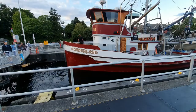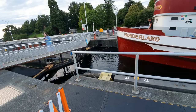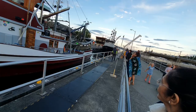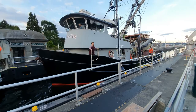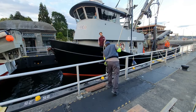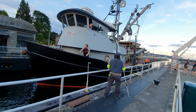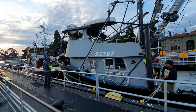This boat here is waiting for the water level to go down so it can further go into the sea. Another boat is coming and that will also join the first boat for water level to go down. Now the second boat has harbored itself here. The second boat has been properly secured.